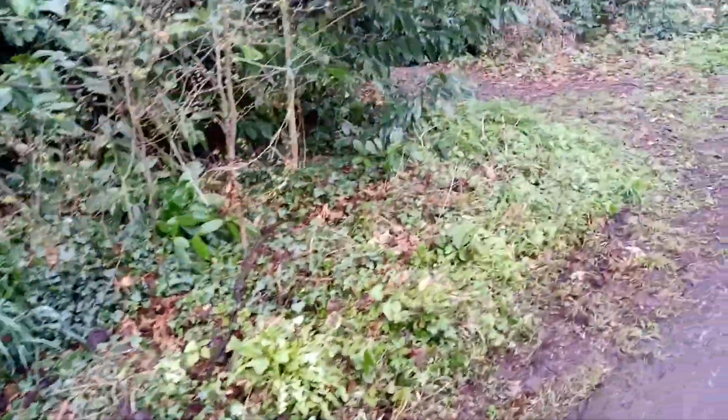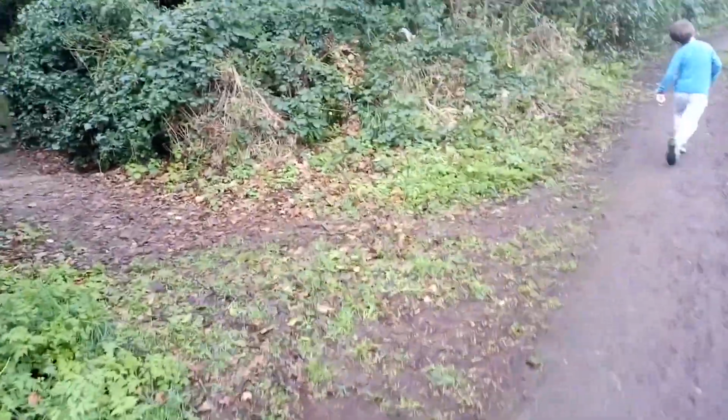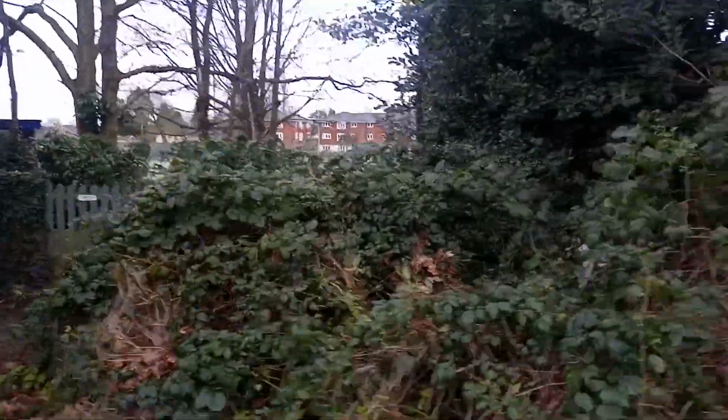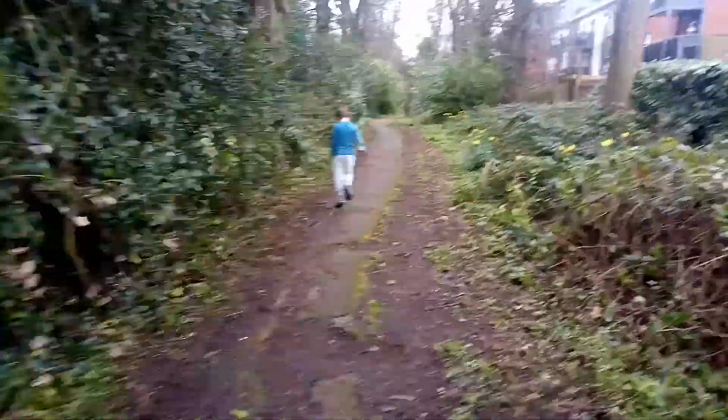That's the back of Solihull Tennis Club. See the back entrance into the courts. Don't think there'll be anybody playing today though. Usually this is covered in bluebells and daffodils. There's the tennis courts. There's Joseph walking up the path.